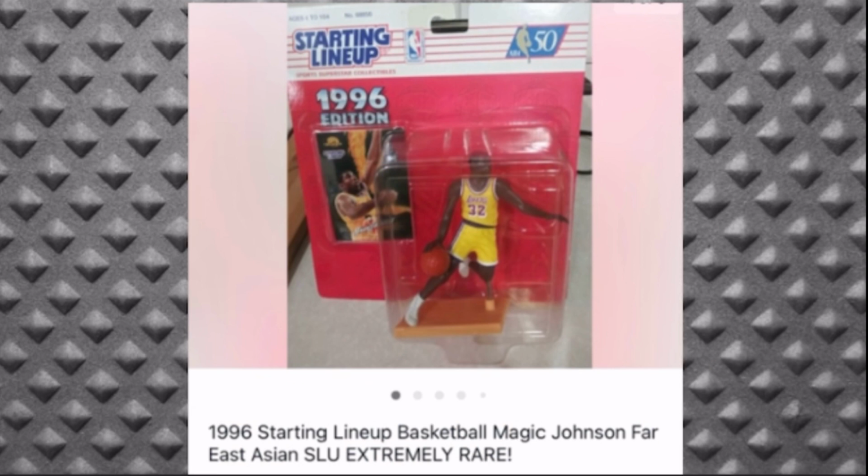So, number 3 is Kenner Starting Lineups, 1995 Magic Johnson Far East Asian Edition. This is not graded, but looks near mint. It's a test market piece that was sold in Japan, in Korea, and possibly China. The standard 1996 version was discontinued because Magic Johnson retired from basketball in 1996. The USA versions of Starting Lineups featured the Hoops brand cards, while this one featured a Skybox version, which is just a different brand of cards, but it's a significant variation.